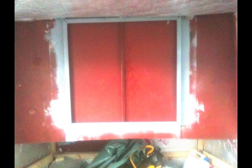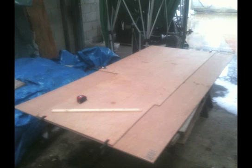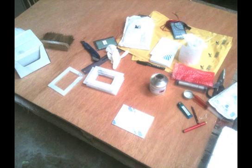The difference it made insulating it was incredible, just instantly warmer, just working there in just a t-shirt, and it was lovely and cozy and snug. Here's cutting the boards to size. I made my own little efficient LED lights.